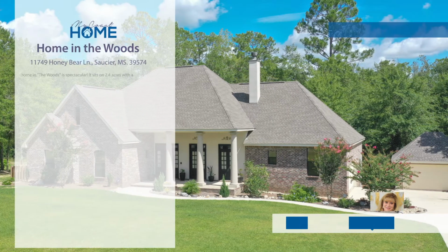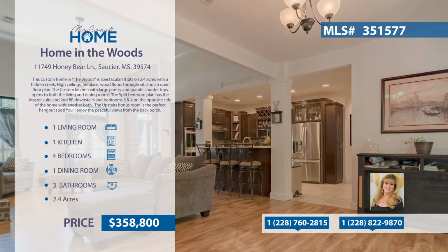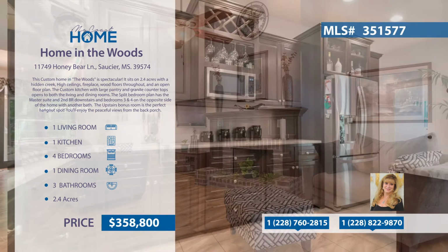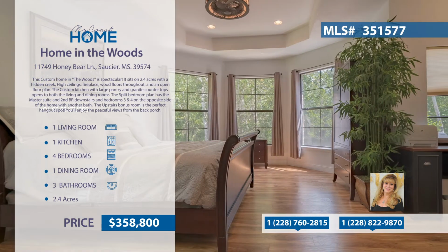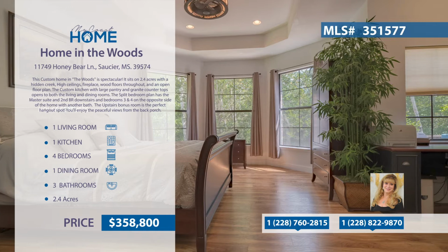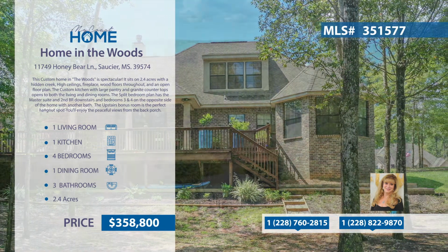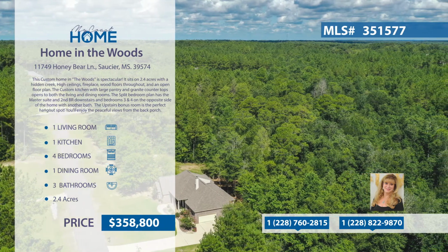This custom home in the woods is spectacular. It sits on 2.4 acres with a hidden creek, high ceilings, fireplace, wood floors throughout, and an open floor plan. The split bedroom plan has the master suite and second bedroom downstairs and bedroom 3 and 4 on the opposite side of the home with another bath. The upstairs bonus room is the perfect hangout spot. You'll enjoy the peaceful views from the back porch.